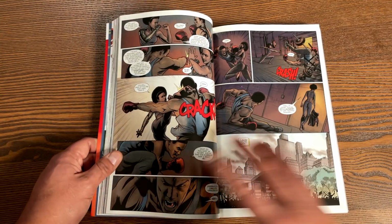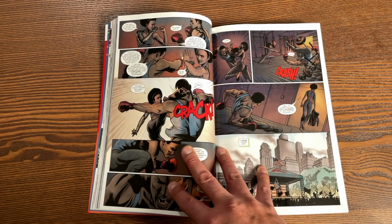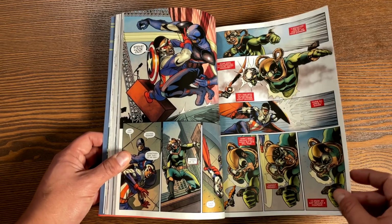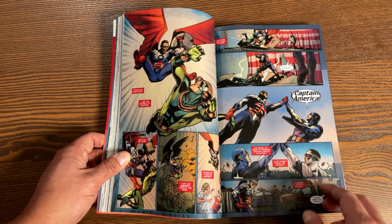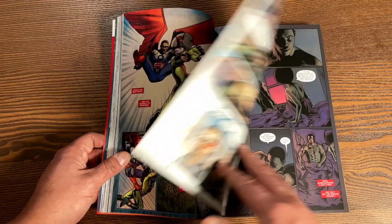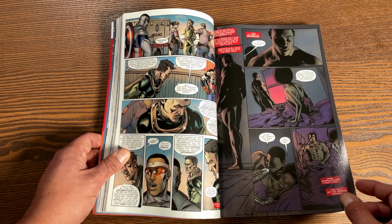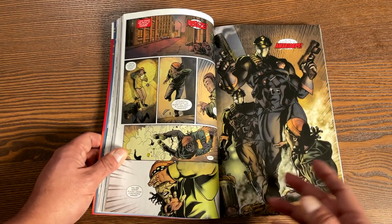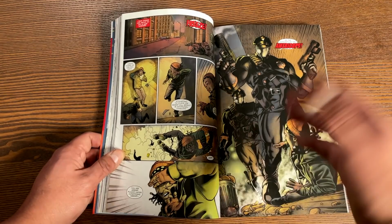So, what does this collect? This, by the way, has 504 pages, so it's a big, complete collection. This collects Captain America, Sam Wilson, 7 through 24, Captain America 25, because it gets renumbered in issue 25. And then the Generations, Captain America Steve Rogers, and Captain America Sam Wilson, which is a one-shot that Marvel was doing during some... They did the same thing with Wolverine. They had Laura team up with Logan, who was the original Wolverine.